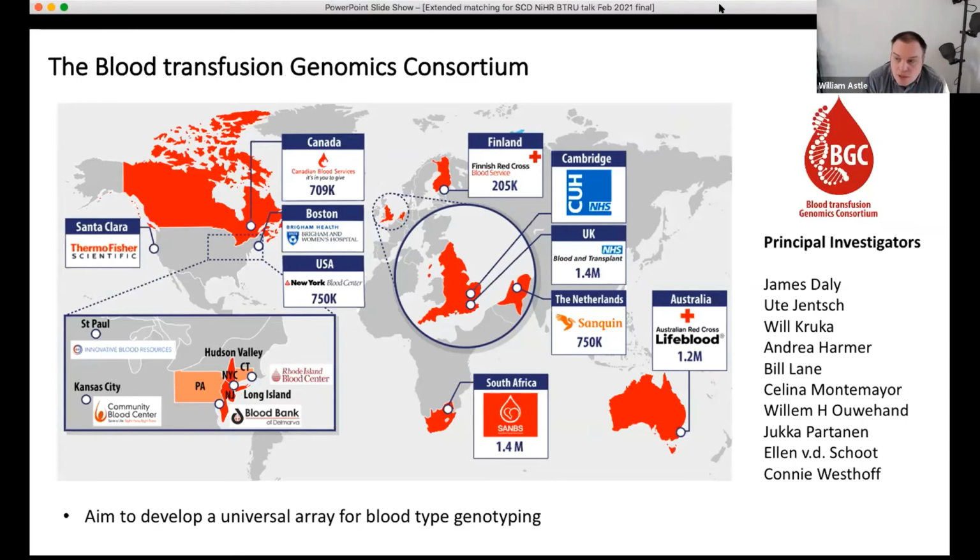So it includes the South African Blood Service, Sanquin, the Dutch Blood Service, Australia, Finland, and a variety of blood services in North America. And they've all come together to design a genotyping array which can be used to measure transfusion and transplantation specific genetic variations in a much cheaper way than is possible at present. So Sarah mentioned that the blood service currently has a transfusion genetic test which costs about £500 and will measure all the genotypes relevant to transfusion.